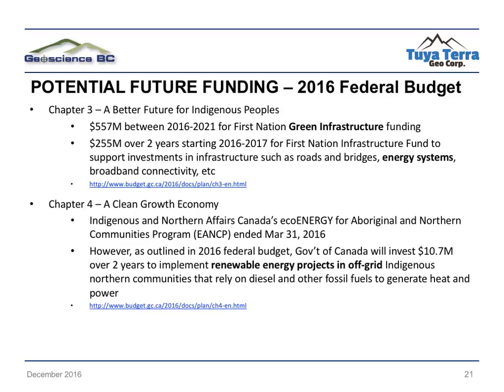And chapters 3 and 4 of the 2016 federal budget did have some details included for future funding, specifically for First Nations communities and clean growth economy in general. So we've got about $500 million that are going to be invested in First Nation green infrastructure funding, and about $250 million over 2 years starting this year for First Nation infrastructure funds, and this includes energy systems.